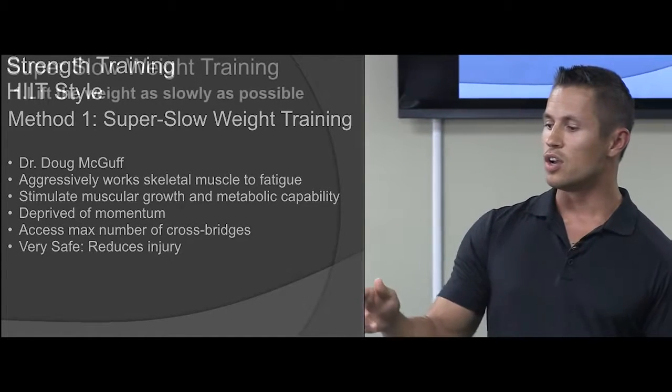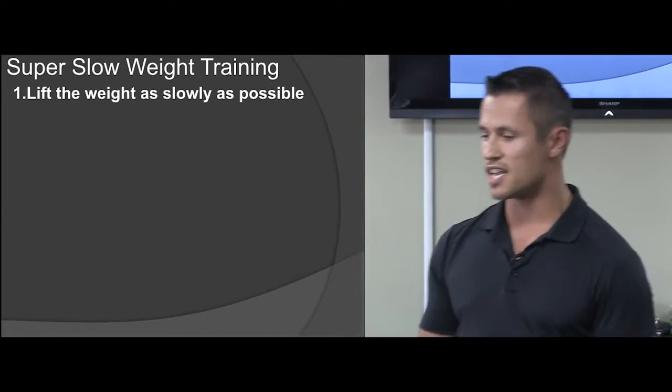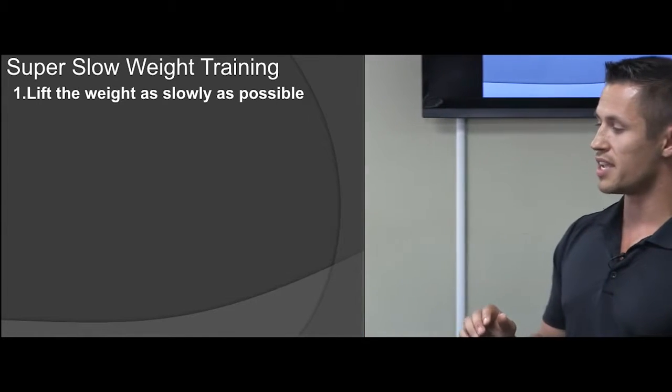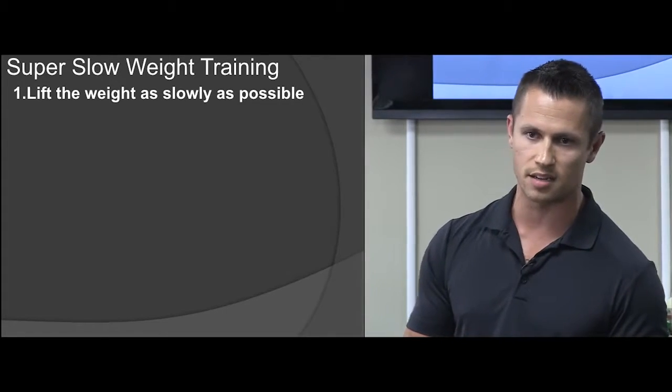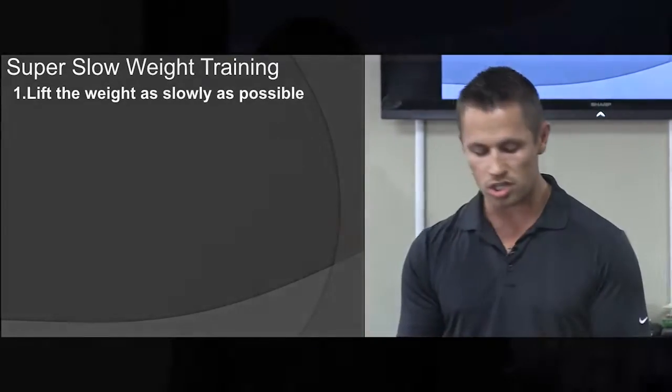And so what it looks like, again, let's go over the steps. You're going to start by lifting the weight as slowly as possible. So just imagine doing a bicep curl. It's easy to picture. So you're going to start lifting the weight as slowly as possible, and you're shooting for roughly 4 to 5 seconds. So starting up here, you're going to go up for 4 to 5 seconds. You're going to count. Once you get to the top, you're going to be going down 4 to 5 seconds.